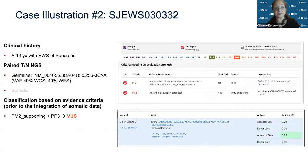We first classified this variant without integration of somatic data. The variant is predicted by SpliceAI to cause splice alteration with a score of 0.23. Therefore, we assigned a PP3 code for this evidence.